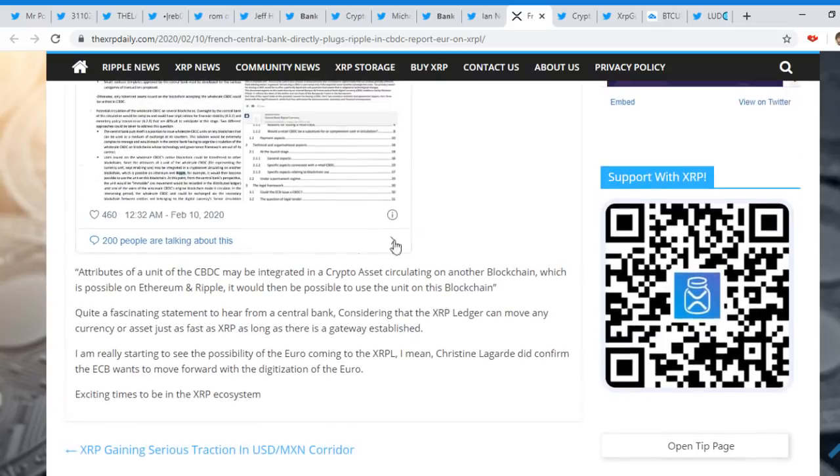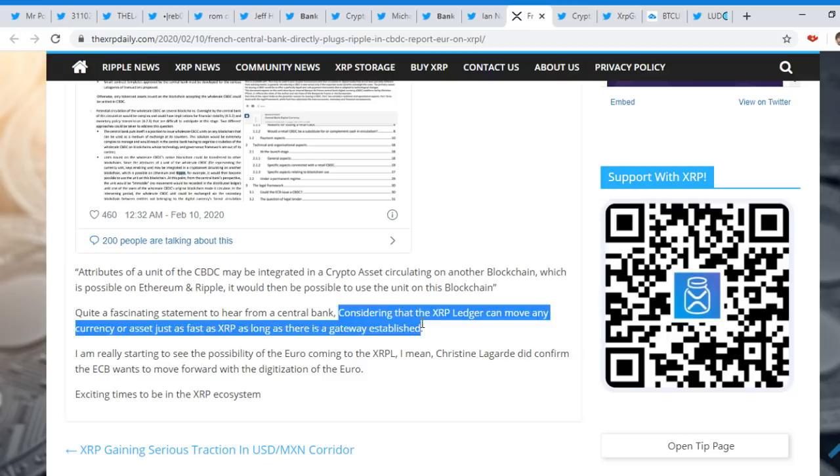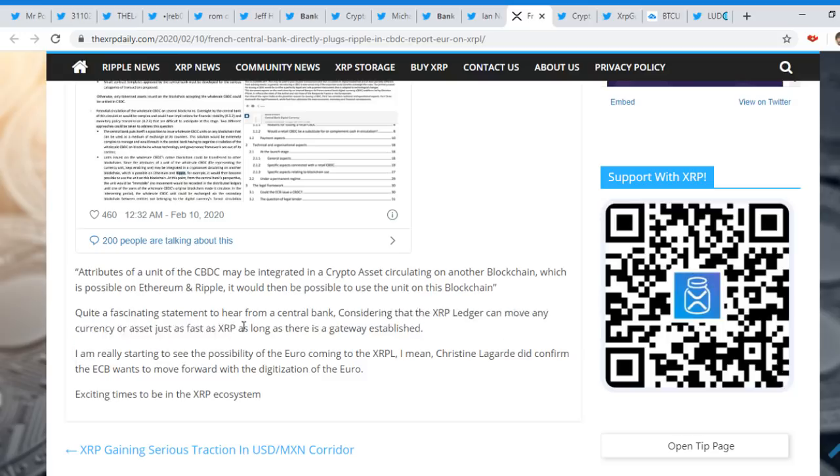So if we go to the article, guys, we can see here quite a fascinating statement to hear from a central bank, considering that XRP ledger can move any currency or asset just as fast as XRP, as long as there's a gateway established. Quite interesting.